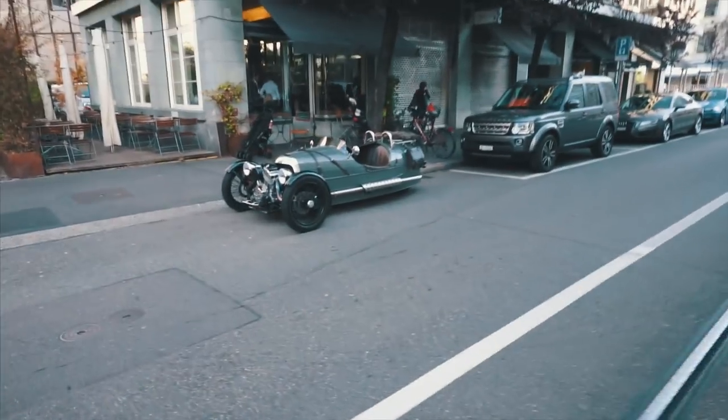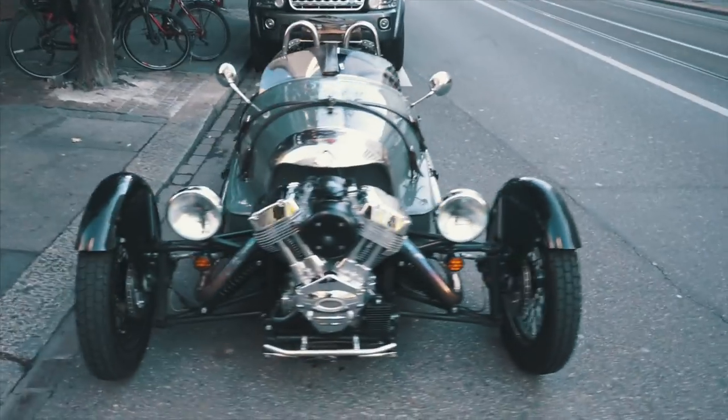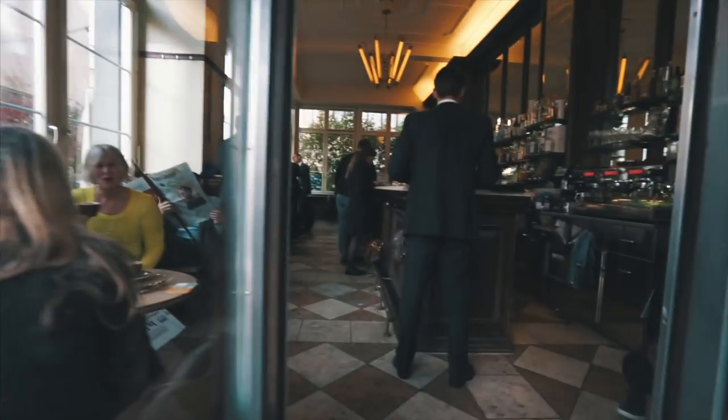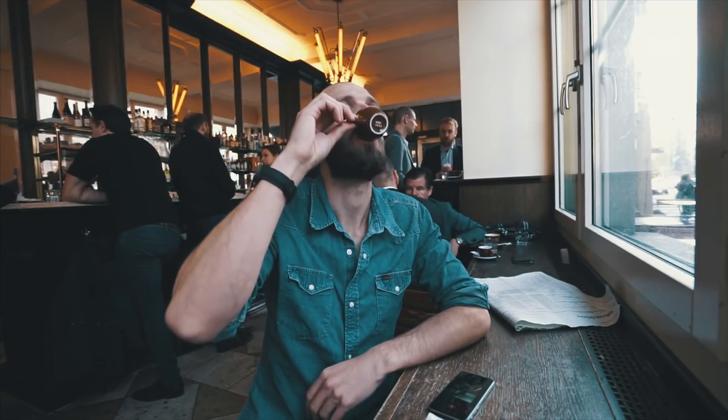Look what's outside the coffee shop. Look at that beast. Morgan three-wheeler. Boom, coffee done, feeling much better. Really cool to see the Morgan three-wheeler parked inside the coffee shop. That is the best coffee in Zurich. If you come to Zurich, go for coffee there. Anyway, let's jump back in the Porsche and head off to Deutschland.